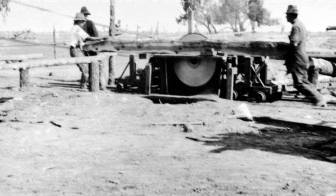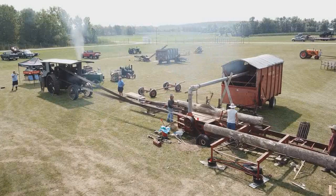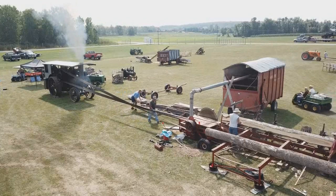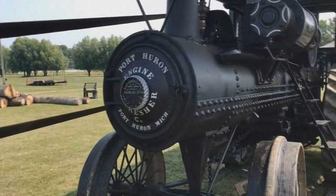In this video, you can see the traction engine and the belt connecting it to the portable sawmill. And you can see the logs going through, and first they stripped off the bark, and then they would cut it up in whatever size measurement boards they wanted. That chute that goes from the portable sawmill into that wagon is where all the sawdust went. This is a very nicely restored traction engine.